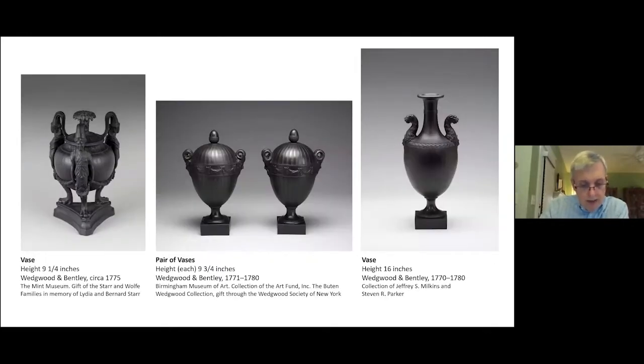As evidenced by the examples here, that was obviously a fluid concept for them, as their vases were just as likely to be based on considerably more recent designs. The fanciful tripod vase on the left, for instance, derives from a design by 18th century French artist Joseph Marie Vienne and published by his wife Marie-Thérèse Reboul in 1760.